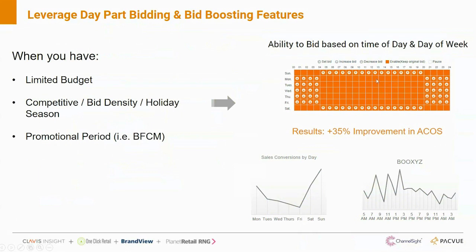Daypart bidding and bid boosting. This is a feature that we're able to do leveraging the API, especially during the holiday season, especially if you have limited budget. There's a lot of bid density in the morning throughout the holiday timeframe. So if you have limited budget, you can come in programmatically after the bid density has died down and people's campaigns have run out of budget. You can come back in later when there's more efficiency for you. We have the ability to increase budget by day and by hour. If you have access to real-time sales in ARA Premium, we can determine your historical time of day that is more prevalent for sales conversions, and you can align your bid strategies and budget that way as well.